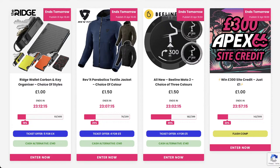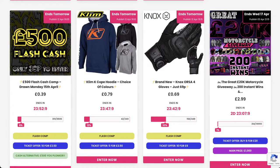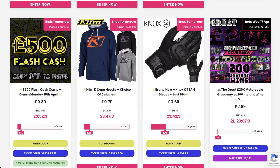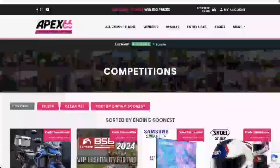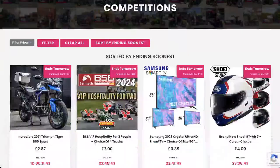You've got £300 web credit. We've got £500 quick cash as well, just 39p. We've got a beautiful Climb K Cope hoodie, choice of colours. And then we've got some beautiful, these are the new ones, the Orsa 4 gloves as well. So yeah, loads and loads of prizes ready for you to get stuck into for tomorrow. And then of course we've got the first of Wednesday's draw as well. So make sure you're in before this time tomorrow.